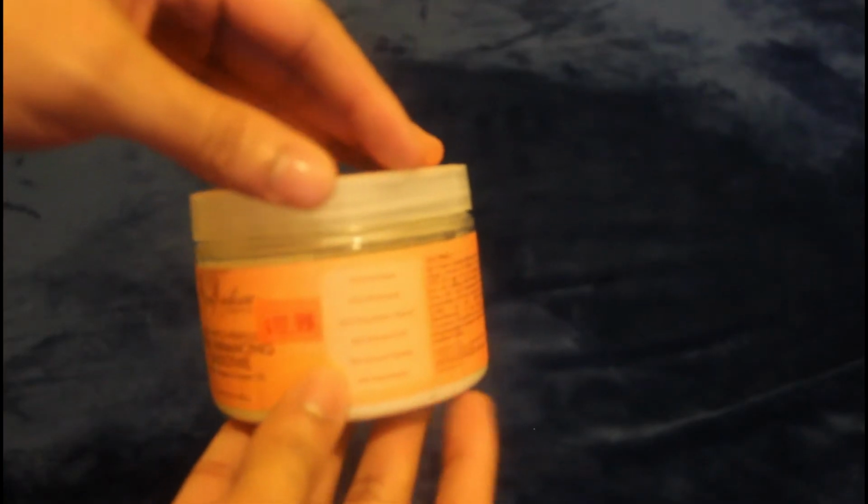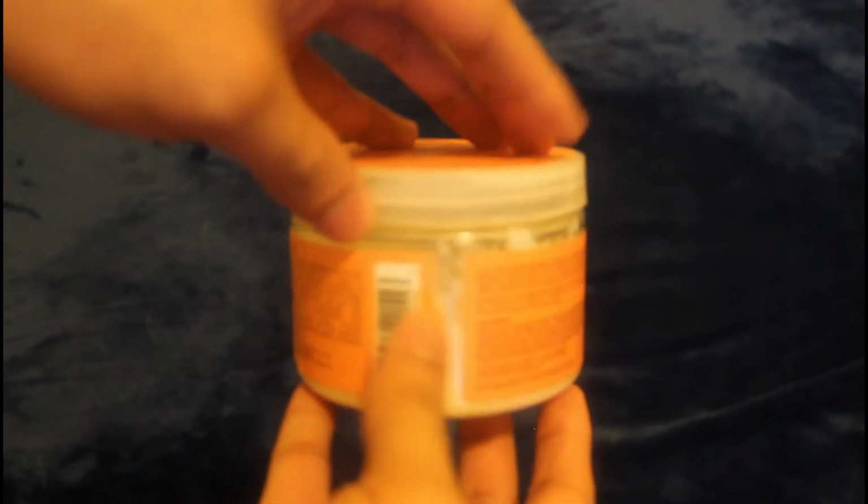The first product I have is the Coconut and Hibiscus Curl Enhancing Smoothie with Silk Protein and Neem Oil by Shea Moisture. On the product, they list three key ingredients. The first one is coconut oil, which hydrates and protects hair while helping to reduce breakage. The second ingredient is silk protein, which smooths hair for a soft, silky feel. The last one is neem oil, which controls frizz while adding brilliant shine.